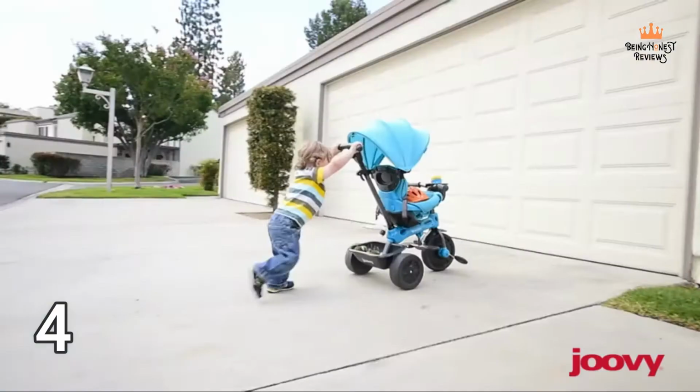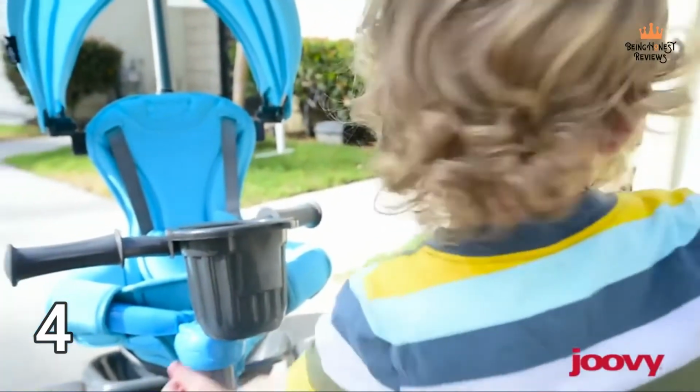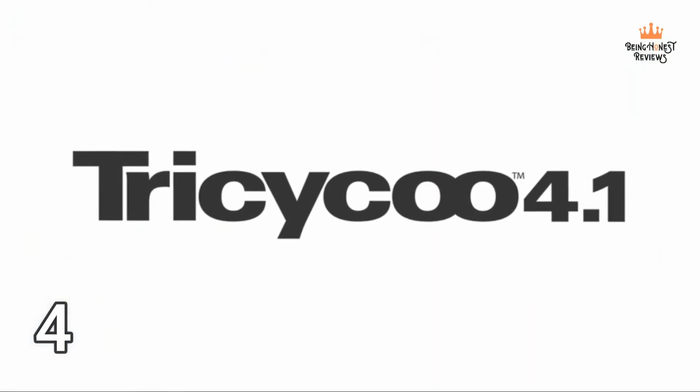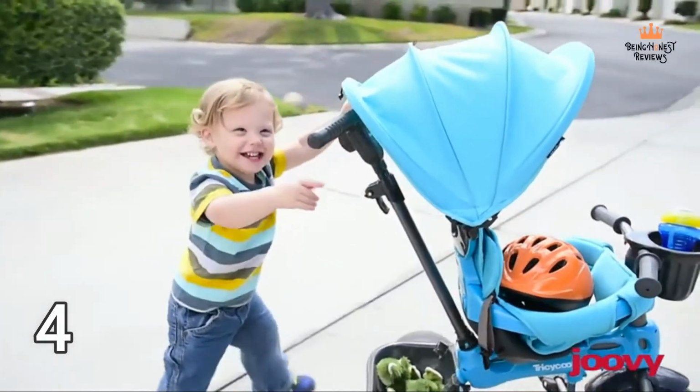Do you want to introduce your child to balance and coordination, but one step at a time? Well, then our new and improved Tricycle is for you. This is Courtney. Let's go check it out. This trike is very easy to use, and your child can use it as early as 10 months. Now that's exciting.